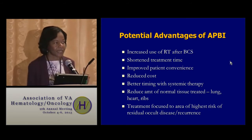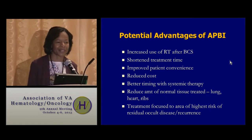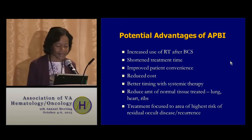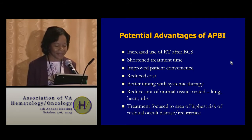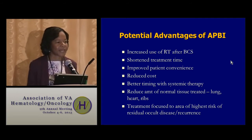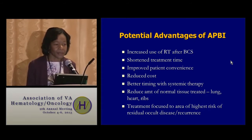Studies show that in the US, the further the patient lives from the radiation department, the less likely they are to want to undergo breast conservation because they don't want to make a trek to the radiation department for 6.5 weeks. So hopefully this will be another way of making it more convenient for the patient, shortening the treatment time, and also reducing the cost, especially with the healthcare system that we have right now. And then you wouldn't have to wait, depending on what the therapies are, sometimes you have to wait for radiation to initiate another aspect of systemic chemotherapy.